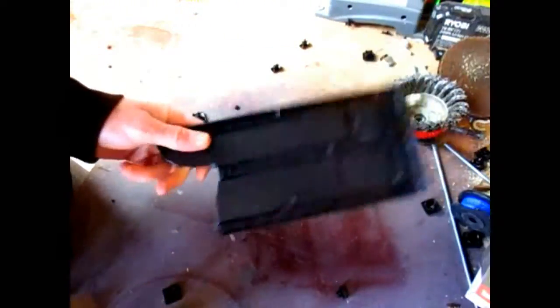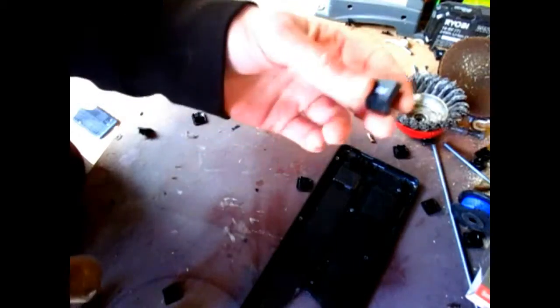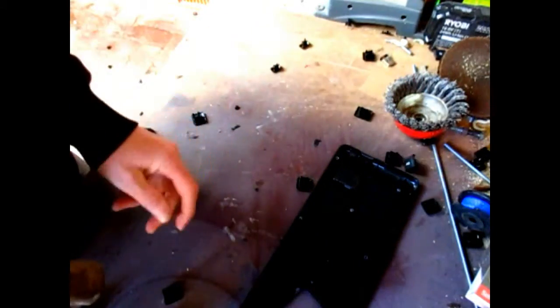And there goes the fucking old keyboard. You can see the keys are everywhere. Don't really give a shit. Now I'm gonna have to clean up. But yeah.